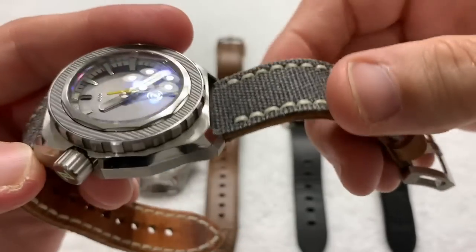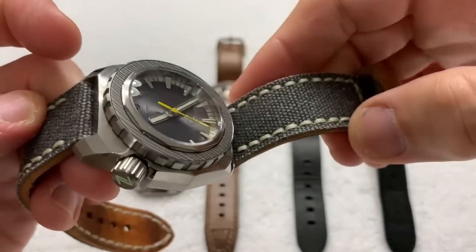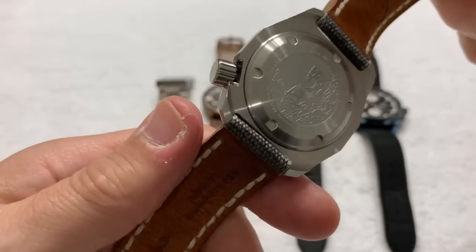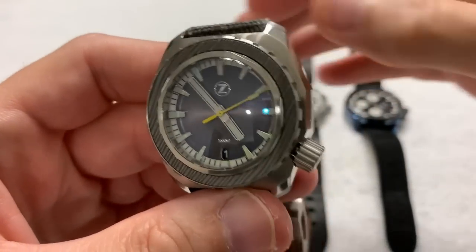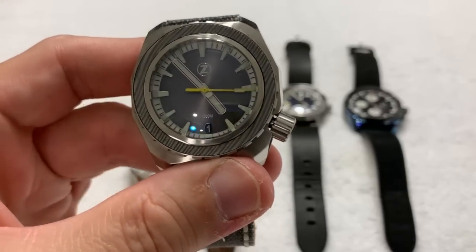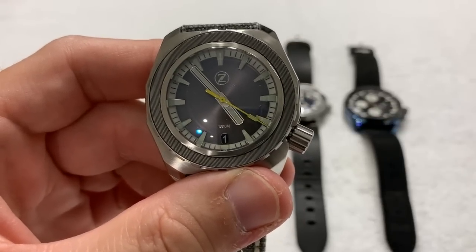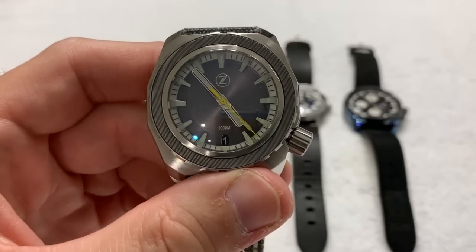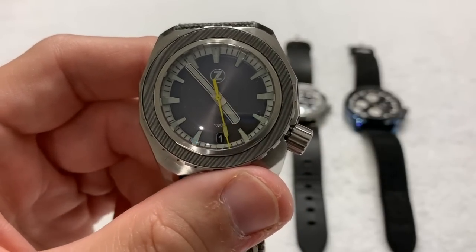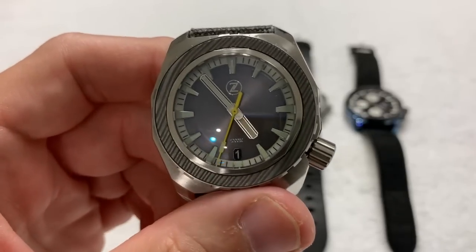And I think the gray sailcloth with the leather backing that Zelos includes with this watch really looks good. And yes, I know the crown is unscrewed for the umpteenth time because I know I'm going to get questions on it. I wind my watches often to keep them going. These are very fine threads, and if they're not on a winder and I'm winding them manually, I leave the crowns unscrewed until I wear them so I don't beat the threads up.